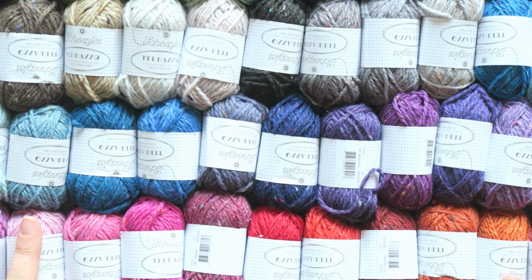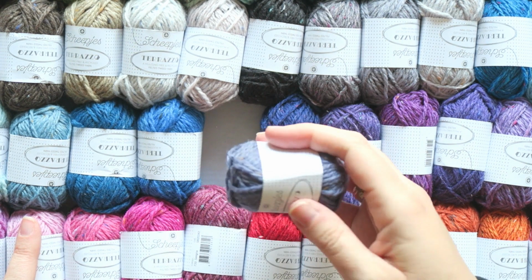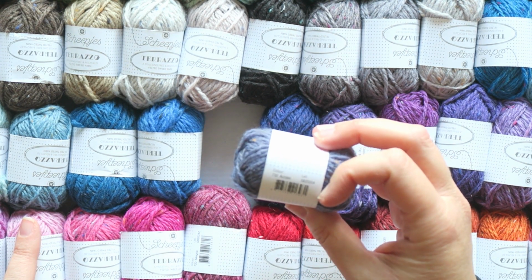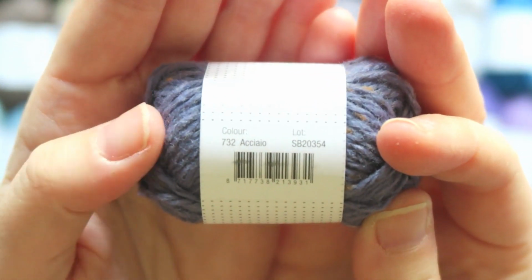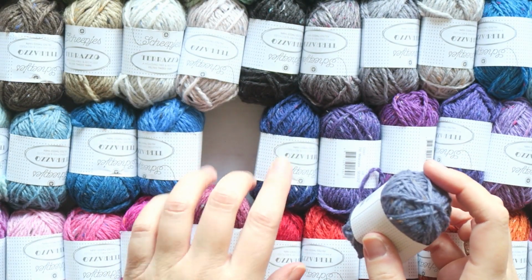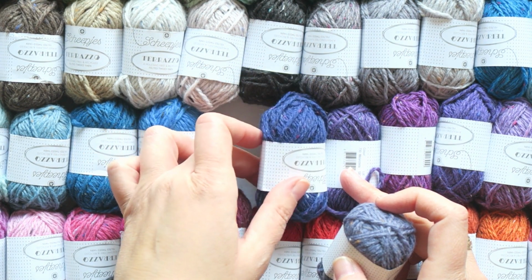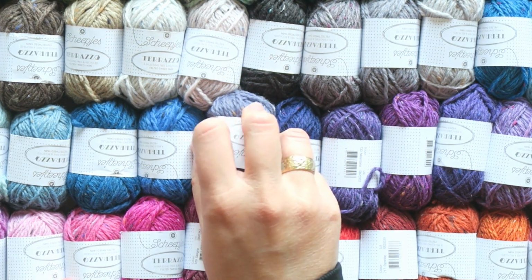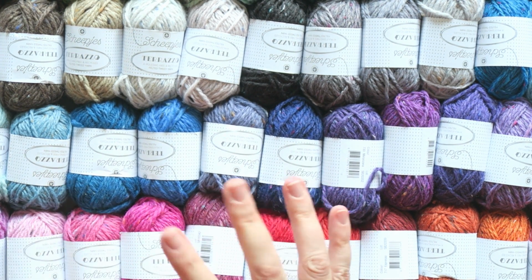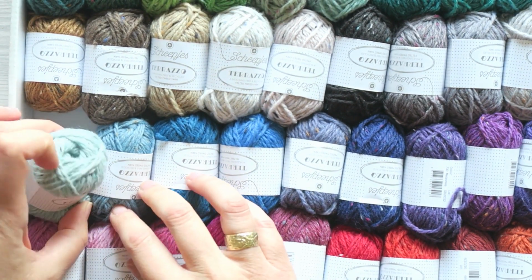I think they did a nice job with blues and the turquoises. This one is more like a jeans color, I would say, and it's called Acciaio. I don't know how to pronounce this word. So there you go, 732. So it's more faded. And then this one is really kind of more of a navy bright color. This is Millennial 731. And then these are kind of basic mid-tone. This one is already quite on the verge of turquoise. And then this one I really like.